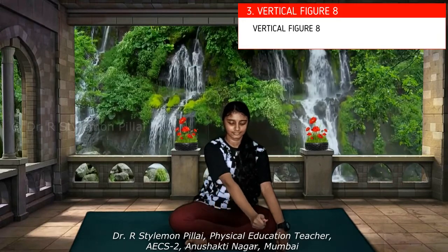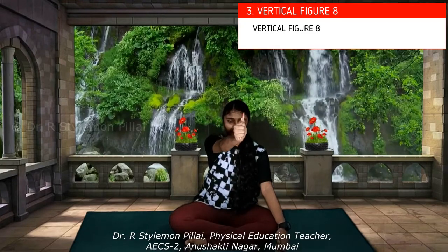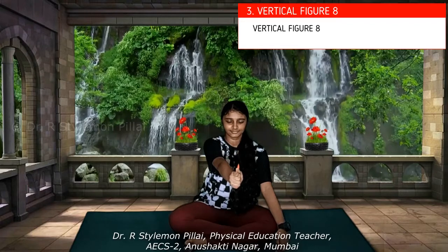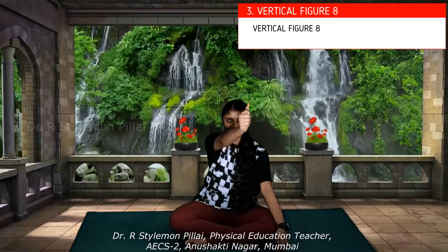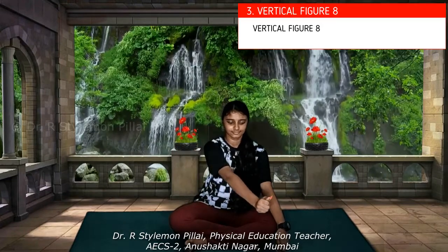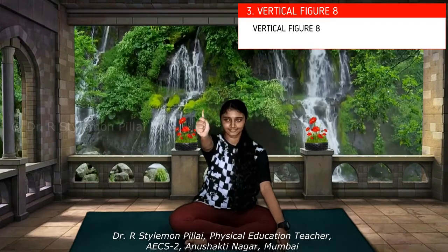Now move your pen and your eyeballs to the center. Focus for 5 to 10 seconds. Now change the direction, like a mirror image of the alphabet S, starting from up, curve facing backwards, curve facing forward. Now from down to up, curve facing backwards and curve facing forward. Repeat for 5 times.